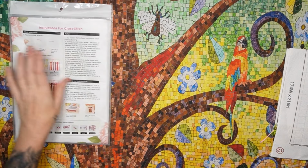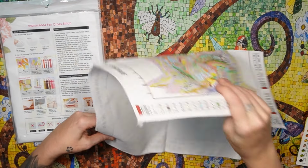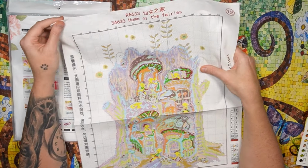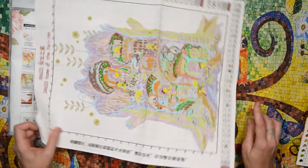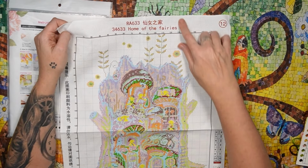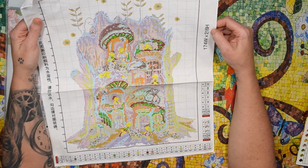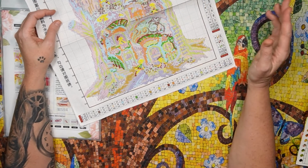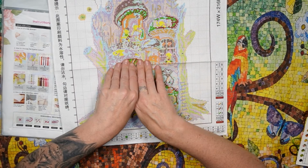All right, so let's have a look here. Oh, this is 8 hours soft. This one's 8 hours, but softer than normal. All right, so we are serged all the way around for our convenience. This is what it looks like. It's a partial. It's got a product code, name and number, and the name is Home of the Fairies. 174 stitches by 216 stitches. All the symbols you need is also printed on your Ada, but with this stitch, you've got a pattern as well. You even have a pattern for your back stitching.